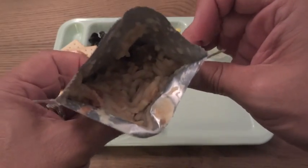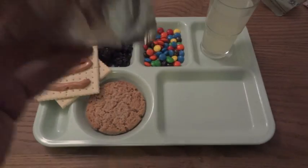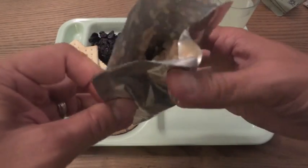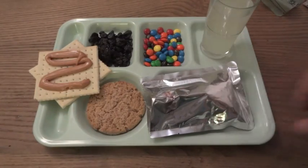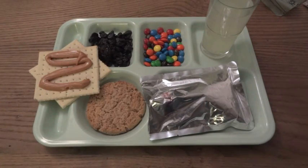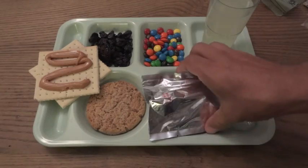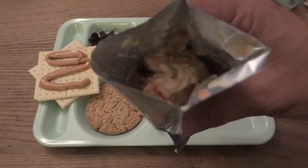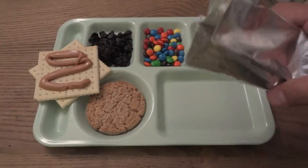And there's the chicken tetrazzini. It smells like most of the MRE chicken dishes. Kind of has a processed chicken sort of smell. It's very similar to the chicken with noodles and the chicken with dumplings, and I'm thinking the ingredients are all pretty similar too.